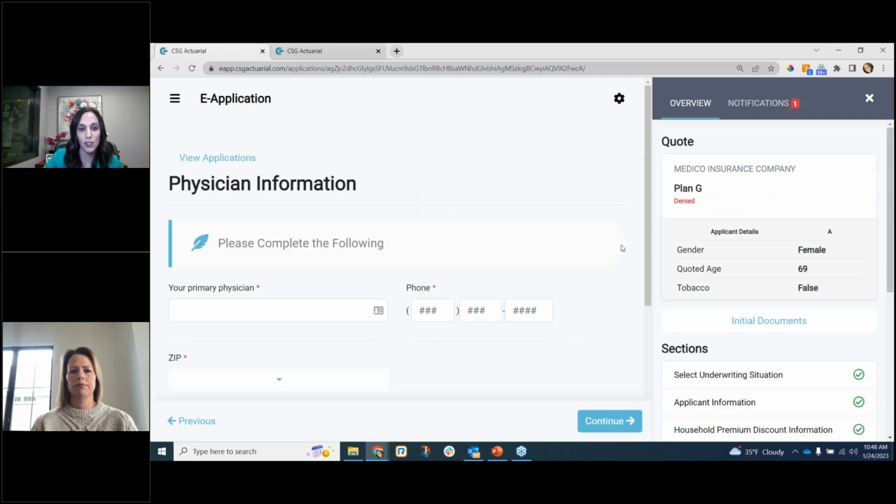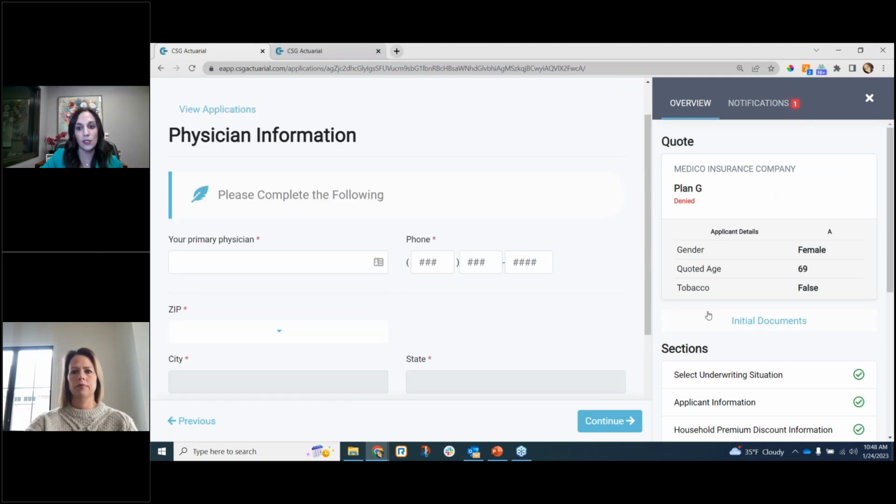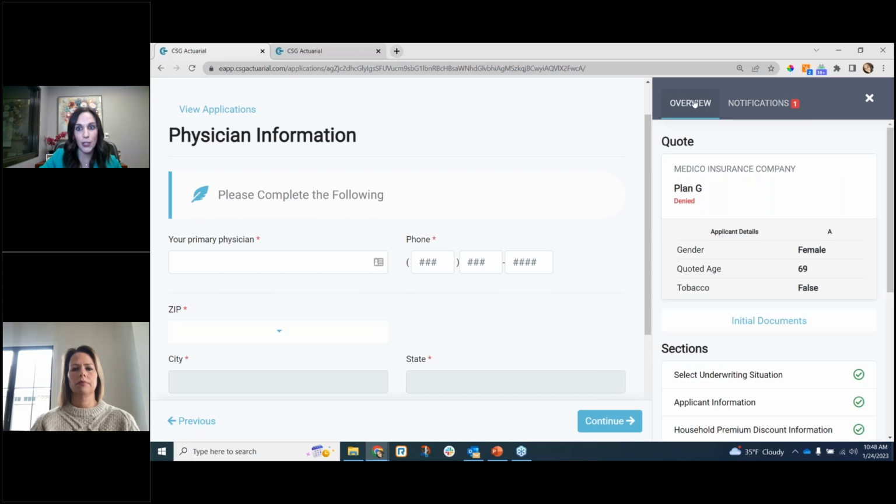Again, that's why we do ask you for your underwriting type ahead of time, so we know which sections to populate for you. And then all of those automatic declines will come over in your notifications here. Again, your rate would adjust for you based upon how you answer health questions, the height and weight, the tobacco questions, the household discount. That way you can quote them accurately as well if you're not sure if they're preferred or standard 2.